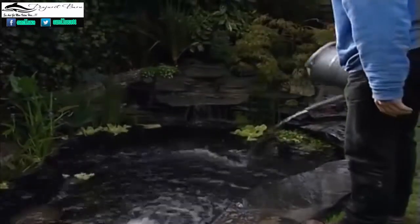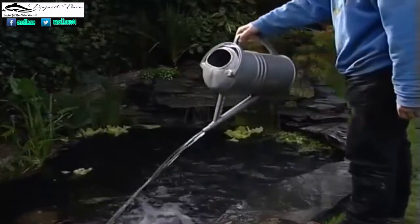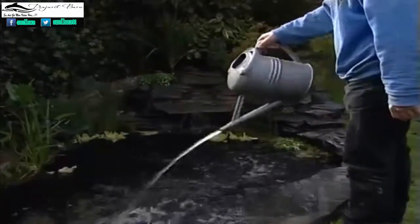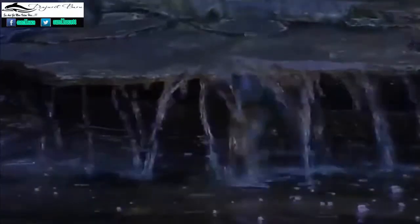Once the filter has become operational and startup has been added, leave the water running continually so that the water can circulate for at least a week before you even consider the introduction of fish. However, refrain from turning on the ultraviolet clarifier at this stage, as this will kill off some of the natural bacteria needed to mature the filter.